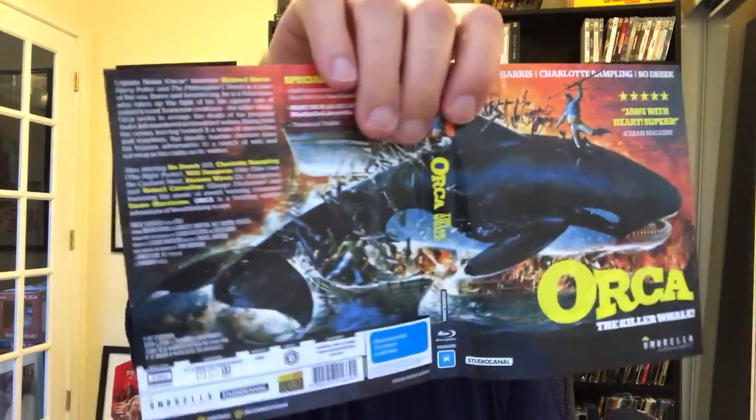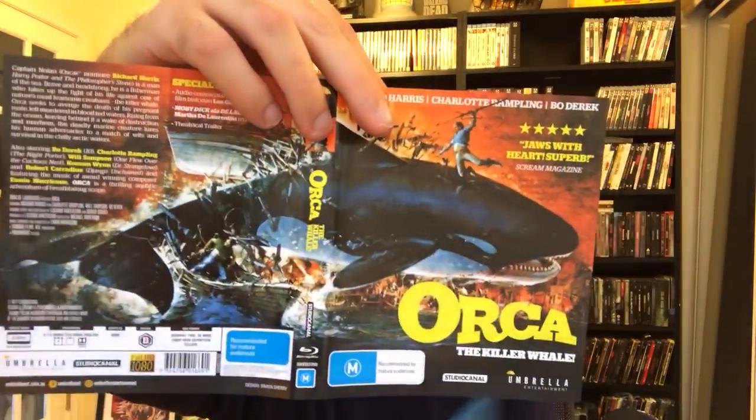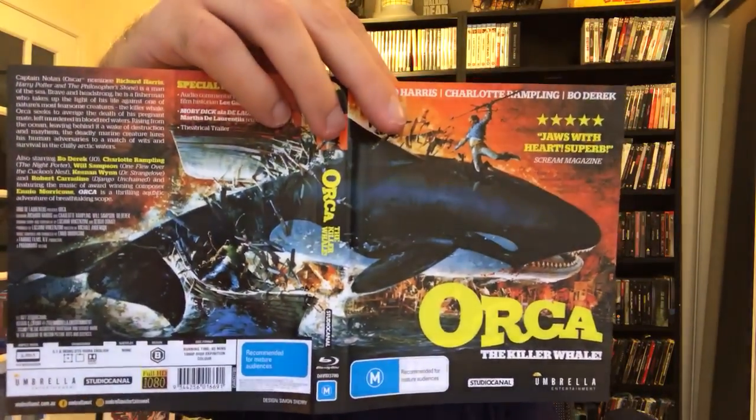But yeah, it's basically a take on Jaws. And I think this is definitely one of the best of the copycats that came out after Jaws blew up. I love that this one actually has the special features, and look at that, you get the whole follow-through of the artwork right there. So I dig that big time. Again, it says region B, but it is region free, so super awesome. And I love that you don't have to look at that obtrusive rating logo.